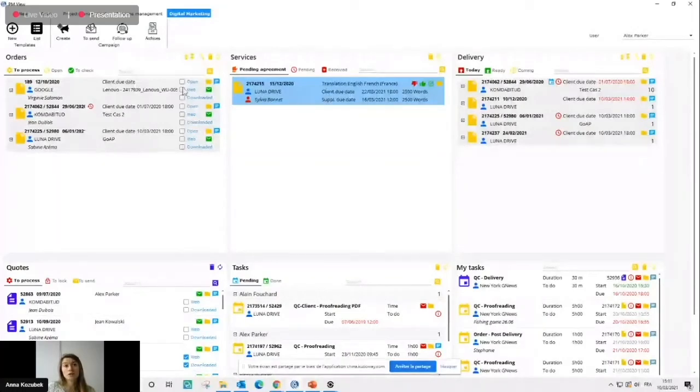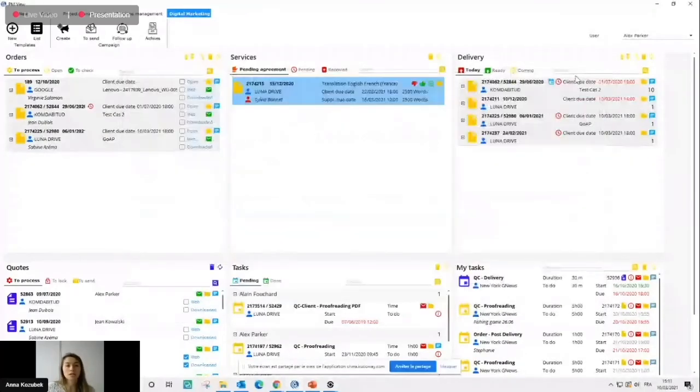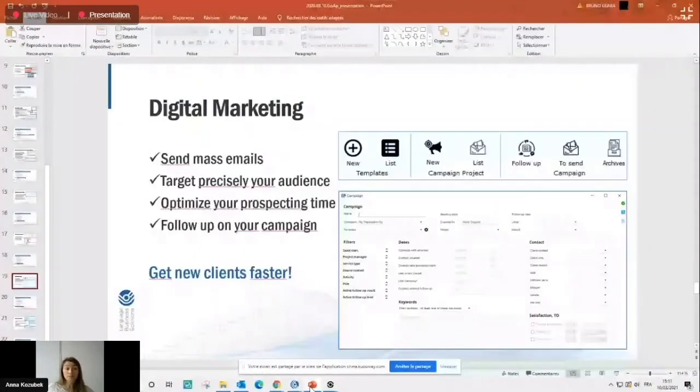Once you send this campaign, of course, you can follow up. You can see what you have sent, and maybe you can resend another campaign to the people who haven't replied. So with digital marketing, we can send mass emails, but you can target really precisely your audience.